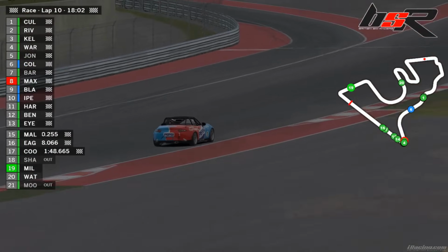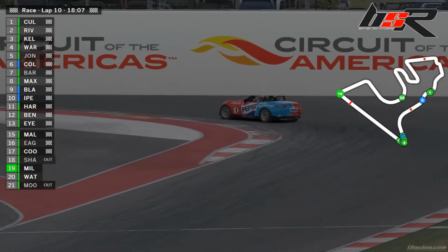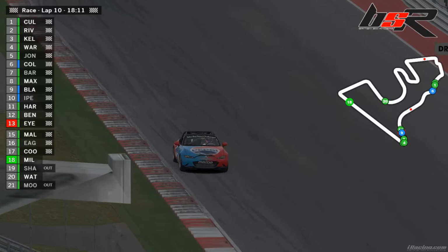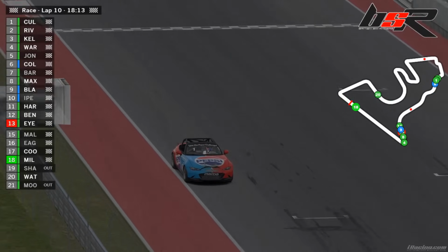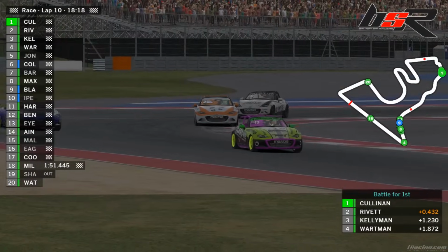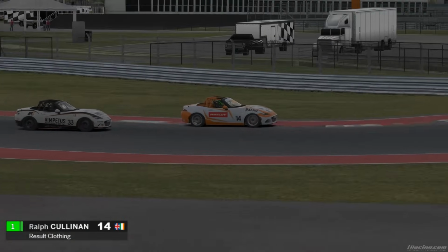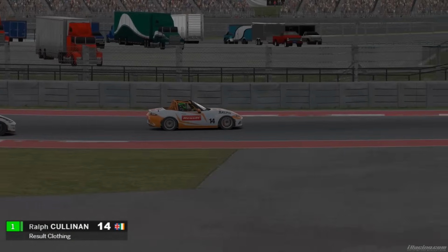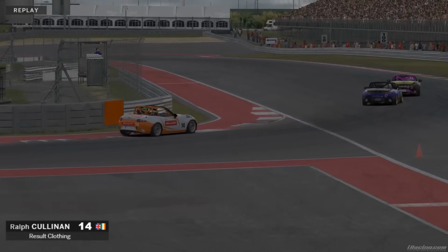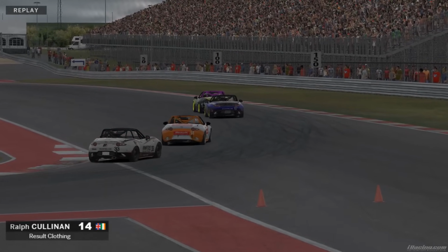As we are waiting for Terry Miles and Simon Watton, they are the two drivers left in the race. Here comes Miles, this beautiful Pepsi livery, and here comes Simon Watton. But congratulations to Ralph Cullinan. That was great. And he gets our slow motion because he really deserves it. What a fantastic performance from him and from all the guys there in the top 4.